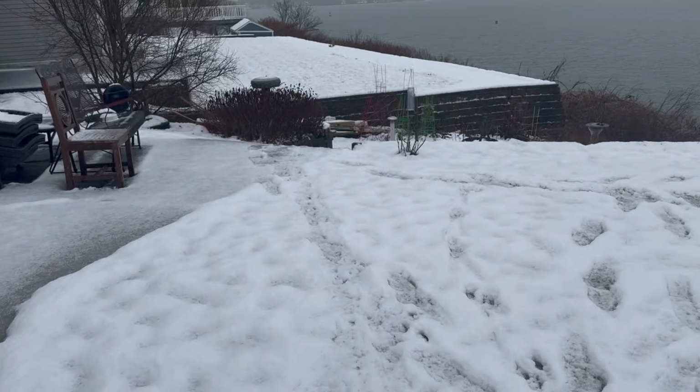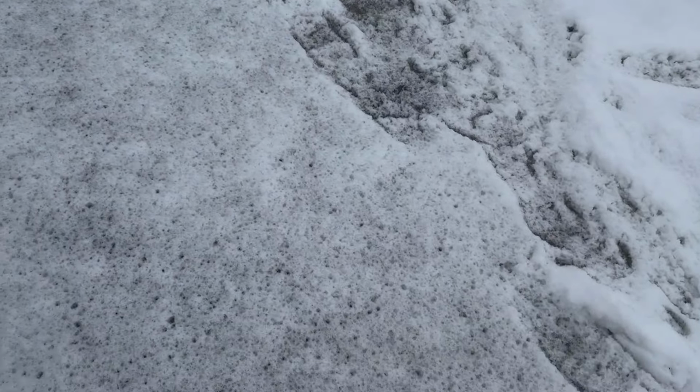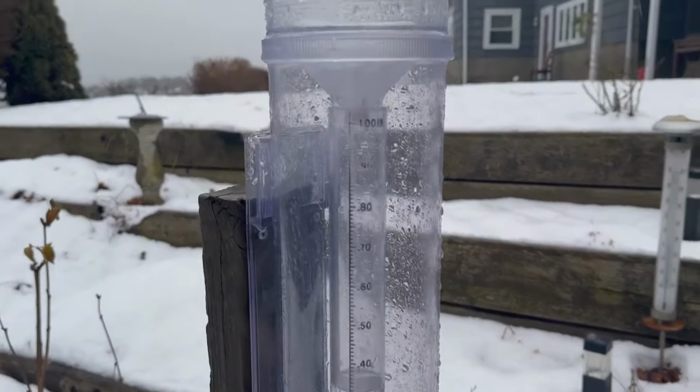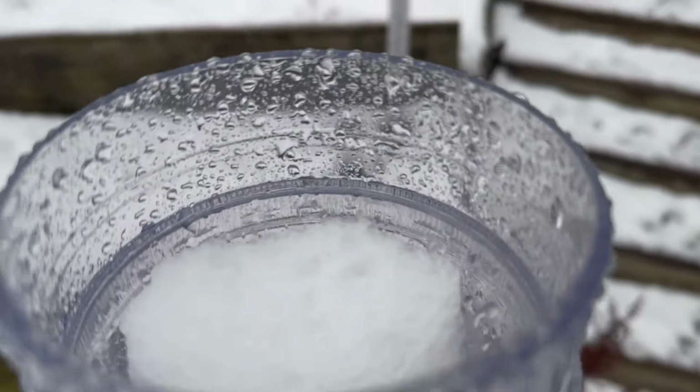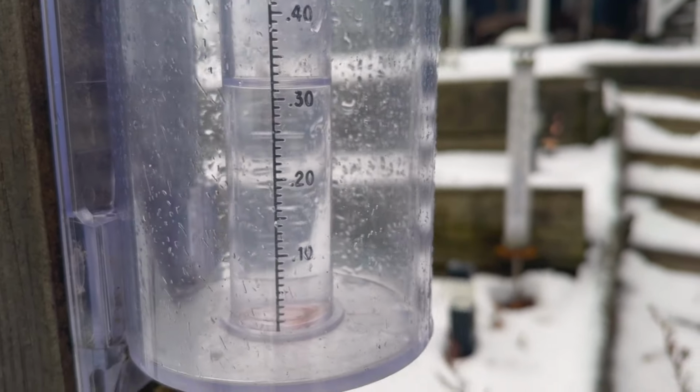So Brian told me I'm not doing the rain gauge right. No doubt. Oh, sloppy. Make fossils out of these footprints when it gets cold again, if it ever gets cold again. So the snow is melting down in there, and I'm at 0.33. So I think I'm just gonna let it go for the entire event.